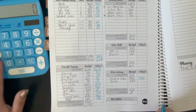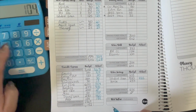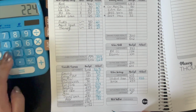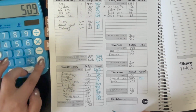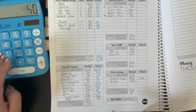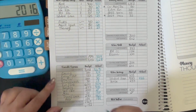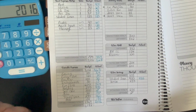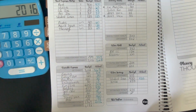Okay. Wow. So let's add that up. 104 plus 70 plus 50 plus 13 plus 509 plus 435 plus 187. Oh my gosh, 460 plus 188. Wow, $2,016 in variable expenses.